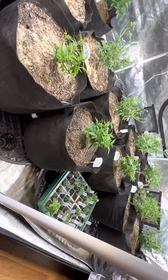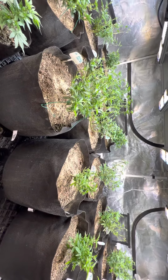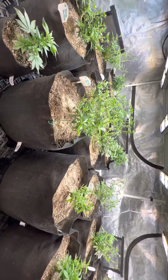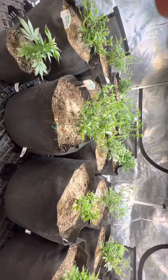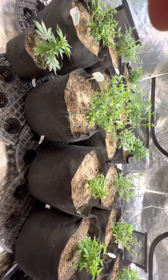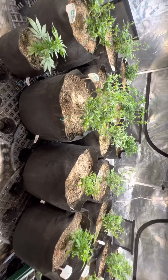So, slurries are in. And I just want to share even the slurry numbers, so if you're working in a similar grow, you know what I'm doing and what it looks like to me.